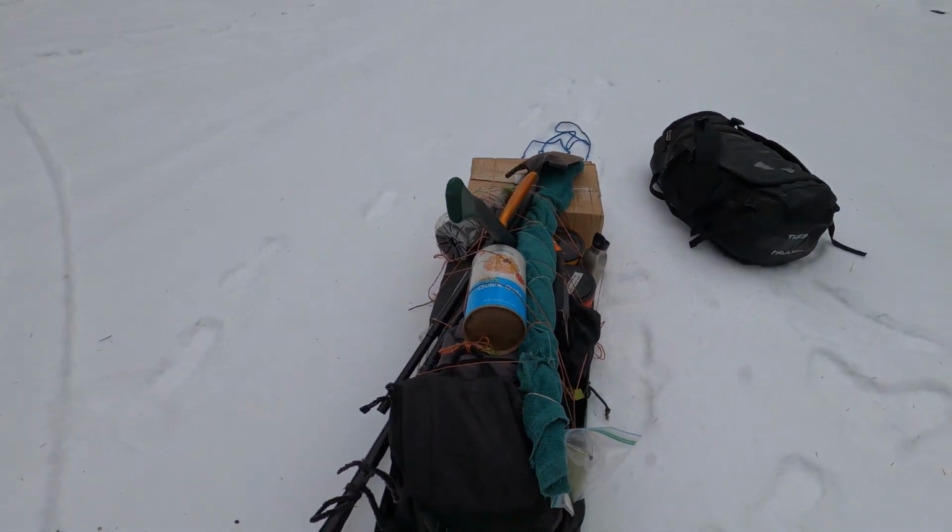Okay, I got the sled packed and just about to take off. It's pretty heavy. Thankfully, most of it's downhill. Also, I can break it down into 2 loads once I get closer if it becomes too much of a trouble.